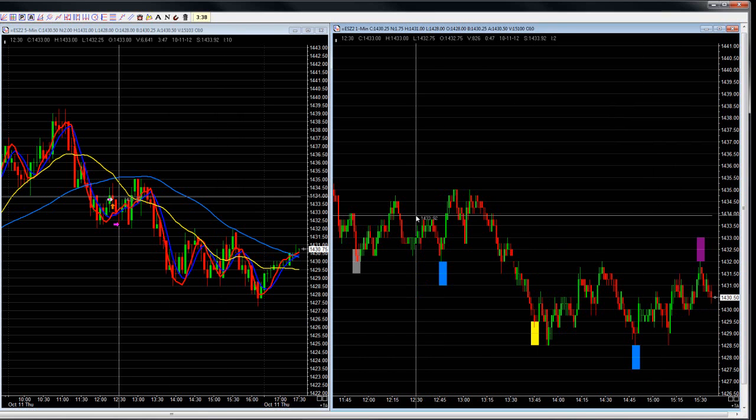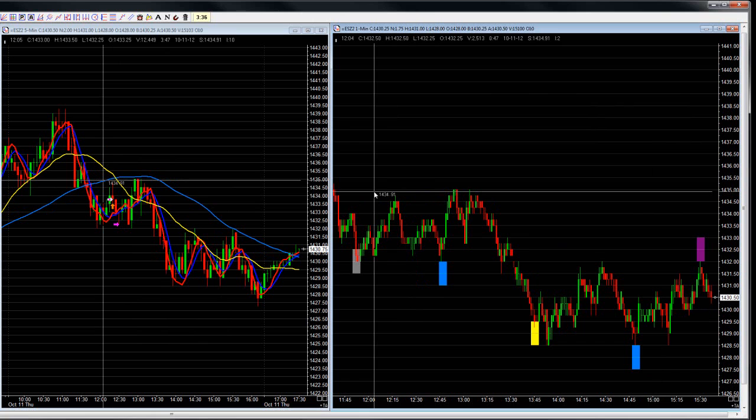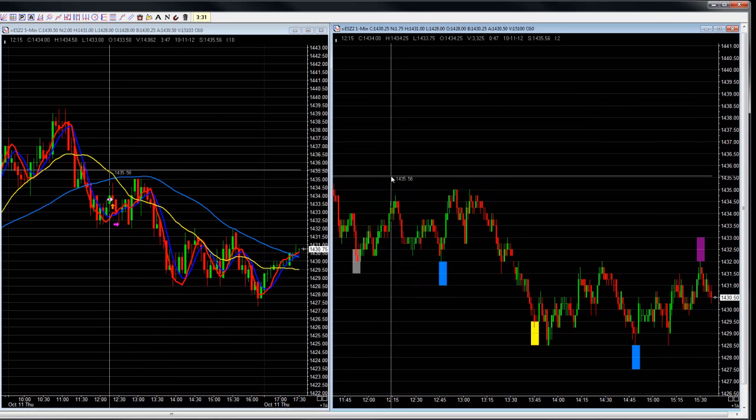So there's still signs that sellers are certainly having a go and trying to gain back some control. And in the cash market, when it counts, the sellers have really dominated this week.